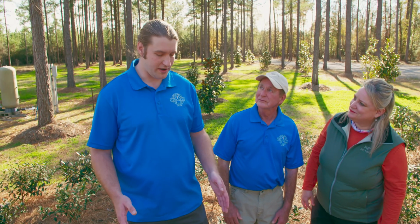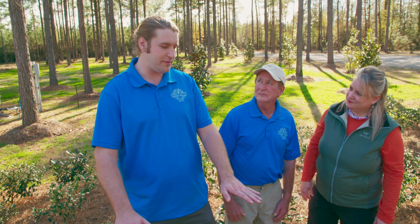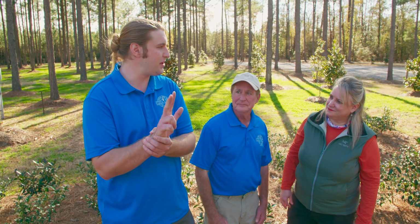All right, Brandy, we're here in our display garden. These are some immature plants. They're about 2 to 3 years old. In 2 to 3 years, they'll become fully established, be about yay high. And then in the summer, we'll be plucking just the newest growth. So we pluck just the first bud and 2 leaves.